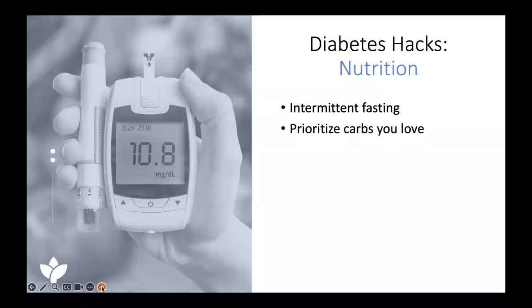The next tip here is to prioritize the carbs that you love and not mindlessly eat carbs. So for instance, say you want to have a burrito. Within a burrito, the carbs are from the rice, the tortilla, the beans, and also a little bit from the veggies actually. But ask yourself, do you really want the tortilla? Do you actually really love the tortilla part of the burrito? If not, go for a burrito bowl instead, and you've saved yourself a ton of carbs that are kind of mindless that you don't really like or enjoy.